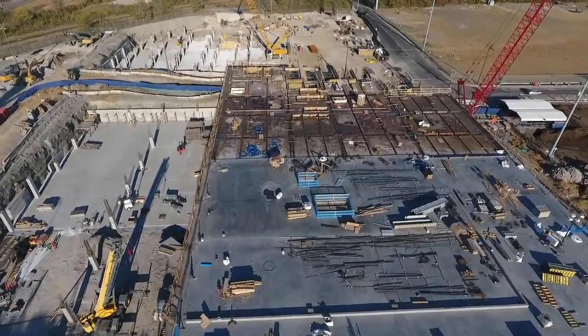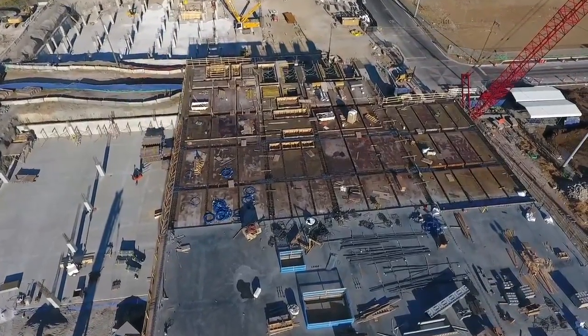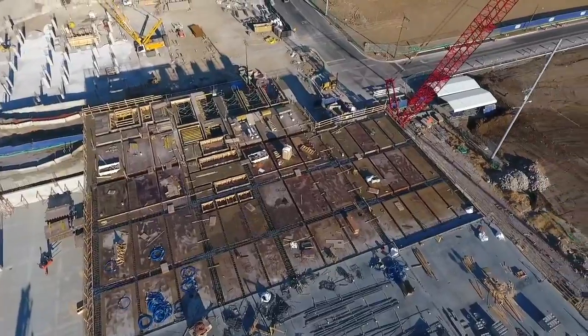But this is the beginning of the Lifeway building. And then we're going to fly up and take a look at the crane. Just stand by. I'm going to play a little music.